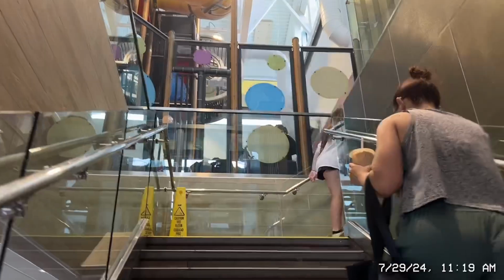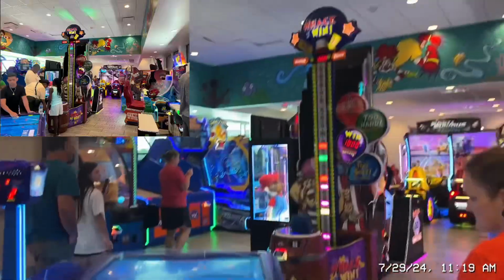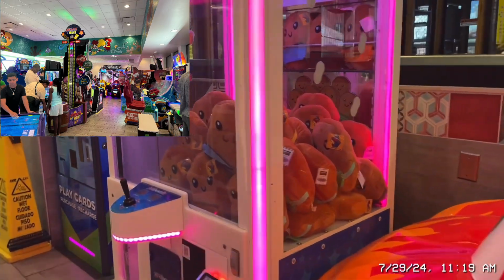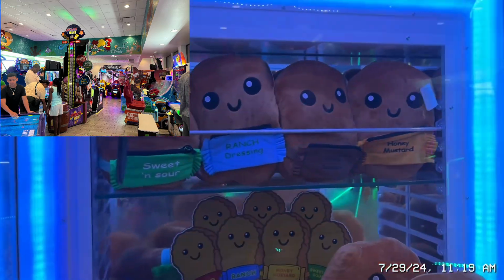Here we go. This is the play place. Look at the play place in here. What the heck? And the arcade is amazing. This is inside of a McDonald's. See the different games. You can win a chicken nugget plushie. Different pockets on the nuggets. There's sweet and sour, honey mustard, ranch, barbecue.